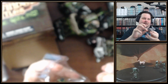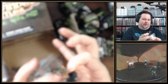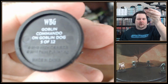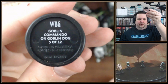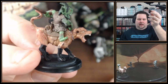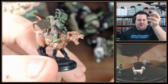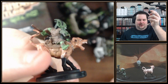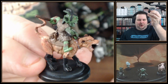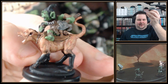This is a Goblin Commando on a dog, and this is actually a common mini. This is number 5 of 12, the Goblin Commando on Goblin Dog. And this was actually about $30 on eBay. And look at that detail, man. That dog, great paint job for that Goblin Dog. Look at that awesome saddle with like a bedroll on the back and other little compartments. I love how the Goblin Dog is kind of snapping at the target.